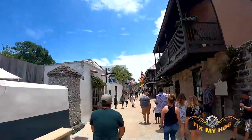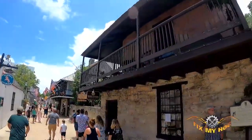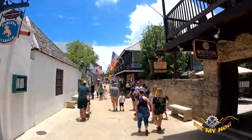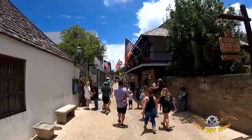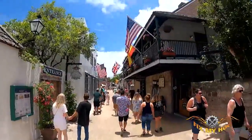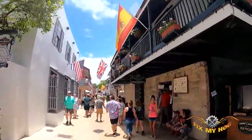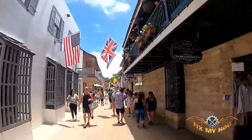One of the other awesome parts in St. Augustine that I've always loved to visit, and I always make sure I hit every time I come, is the Colonial Quarter. The Colonial Quarter was built back in 1963 as, again, a living museum depicting life in St. Augustine back in like the 1740s when Spain ruled much of the area. And really, they made it so when you walk in there, it is like you're walking back in time.